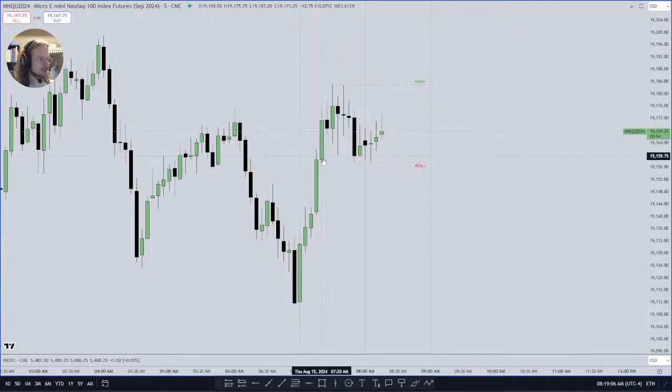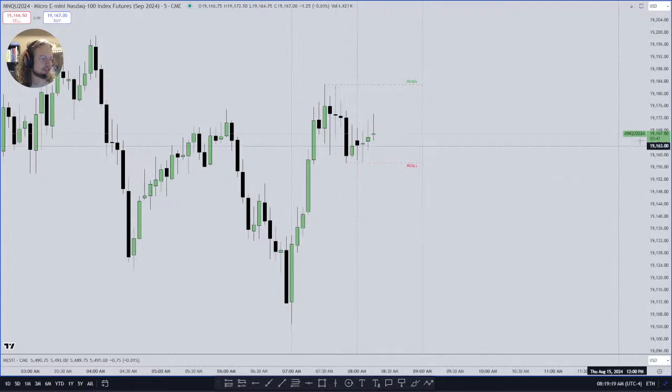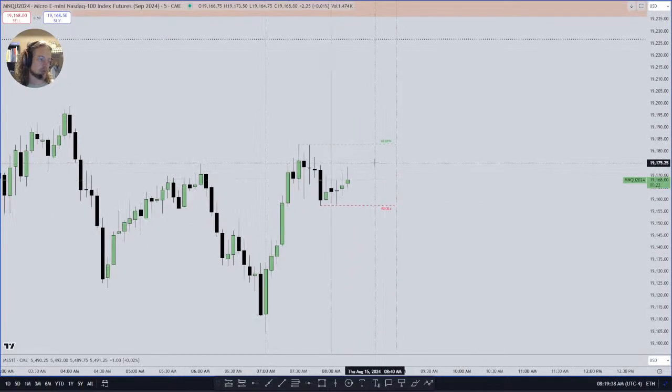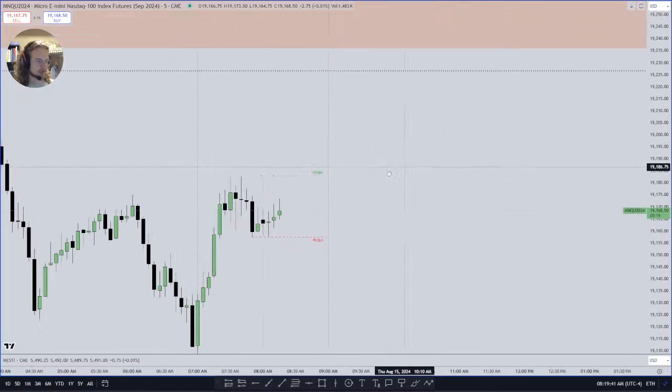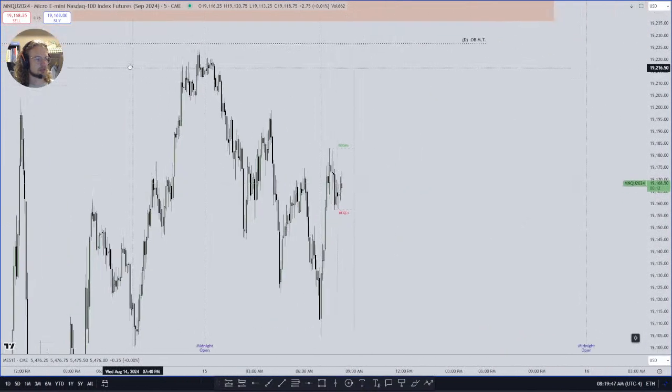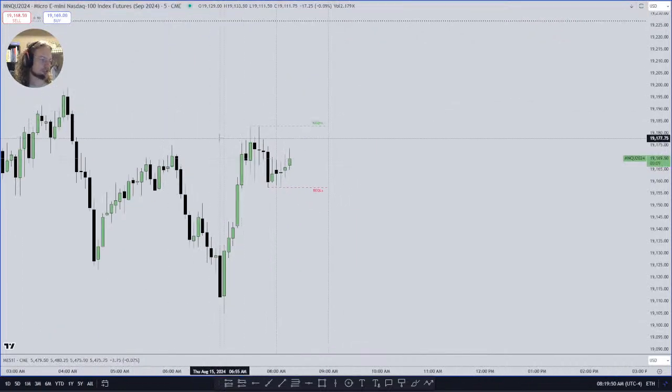We also have a really nice imbalance right here. And I'm not going to anticipate what's going to happen, but if I see price drop lower, run out the relative equal lows, reprice into this inefficiency, and then show willingness to go higher, then I'd be quite more confident in relative equal highs being the target, alongside with the mean threshold on a daily order block. Until then, we're just waiting.